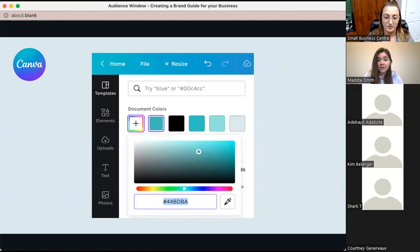If you're using Canva, you have to do a little bit more work because the color code that appears is only the hex code highlighted here. So you can just enter this hex code into the color converter I just talked about to find the rest of the codes.